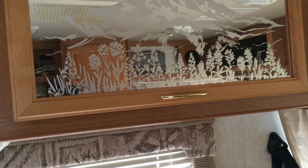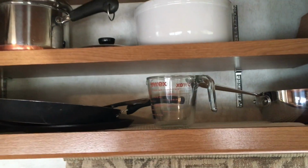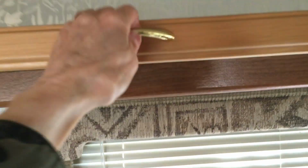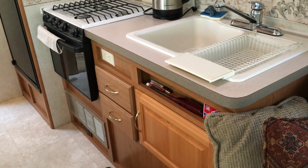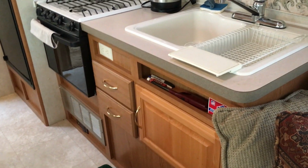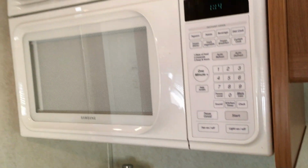And this is our cabinets where we store things. It's etched glass of a mountain range. I have pots and pans in there. And this is our kitchen. And that's an oven, and you could bake and broil in there. And this is where we keep our dishes, mostly paper dishes. Our microwave.